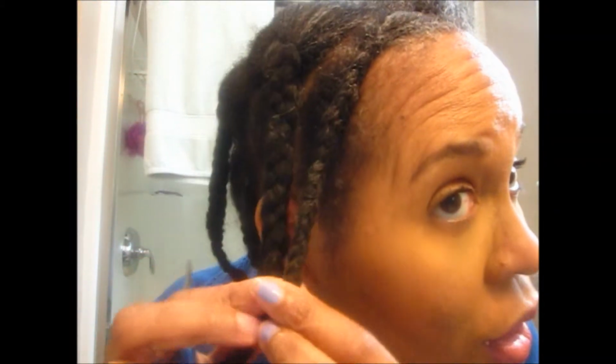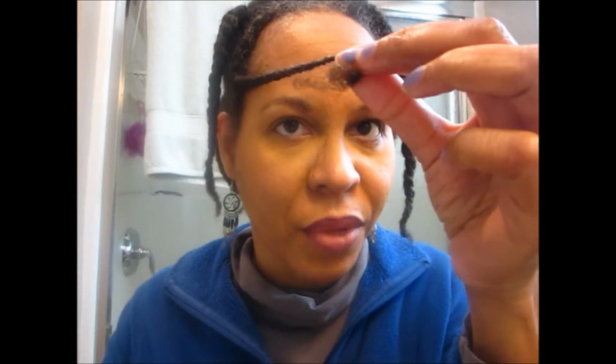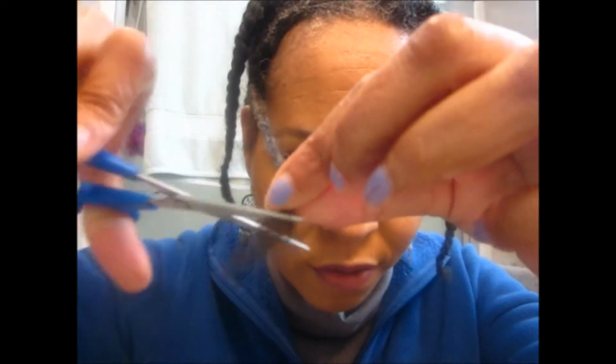See, this is combined, so this is a lot more here. So technically, I should have twisted this or cornrowed all of this together, so it would have been the same thickness. So I'm not going to judge it as thin, but what I am going to do is cut off this raggedy edge, because I usually dust my hair every 3 months, but I'm just going to cut this part off.